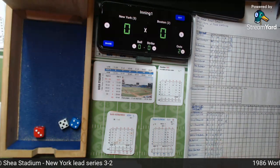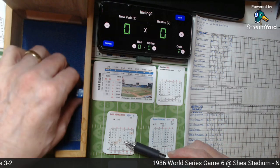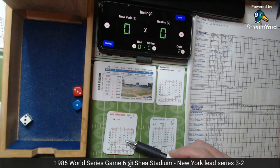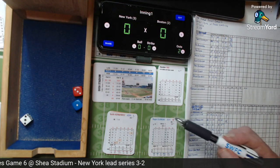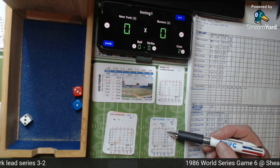2 outs, nobody on base. 3-5 is a 3. That's going to change. So let's see what that will change to. 33 on a 3. Column 3 is going to be a 2. So it's a 2. 3-1 is a 1. So it's a 3 on a 3.